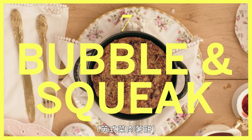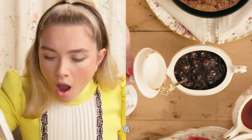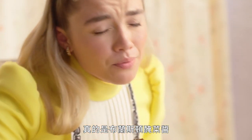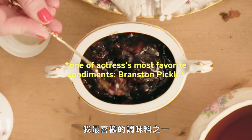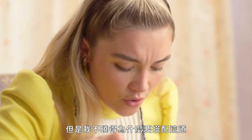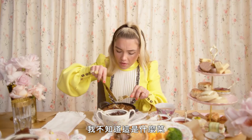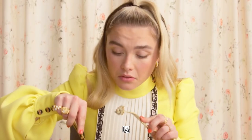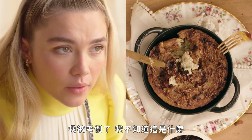What is that? Is that Branston Pickle? Oh, it's Branston Pickle, one of my most favorite condiments. I don't know what it's doing with this, though. I have no idea what this is. Ooh! I'm stumped. I have no idea what that is.